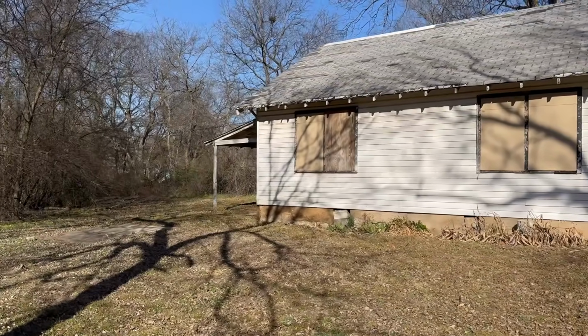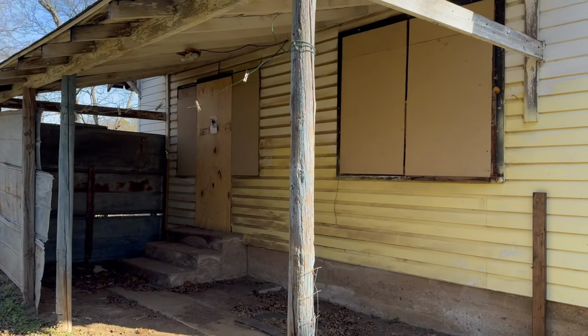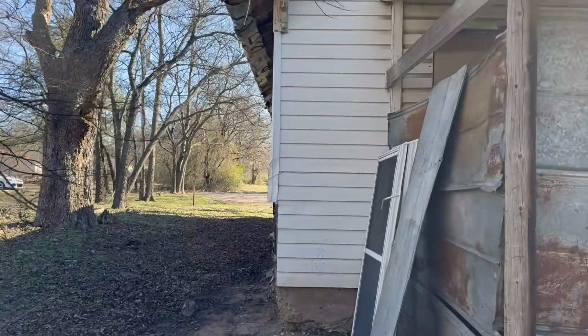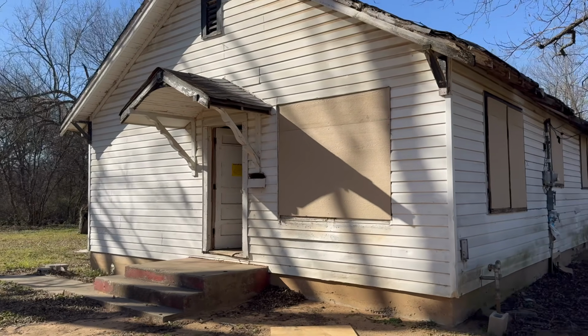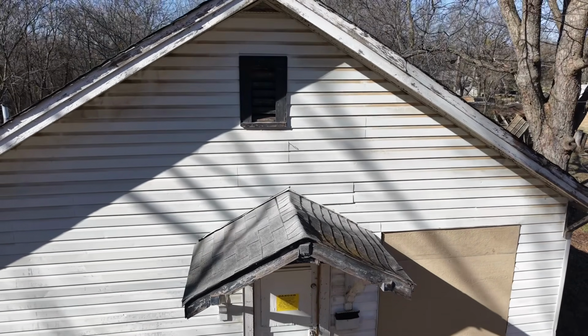But this yard, I just truly fell in love with this yard in this location. I could easily imagine sitting out here entertaining and just enjoying that back patio. But the stem walls all the way around the house seem to be, again, in pretty good condition. I was really surprised seeing how well the floors and foundation were on this particular house.